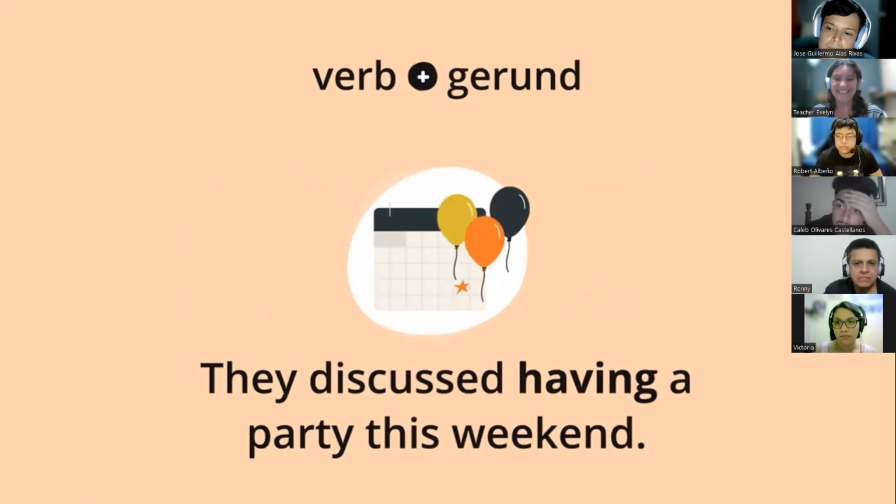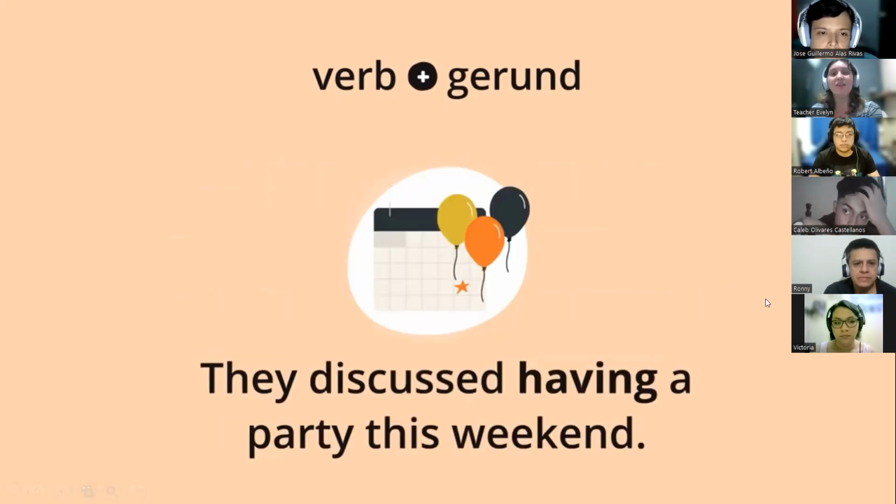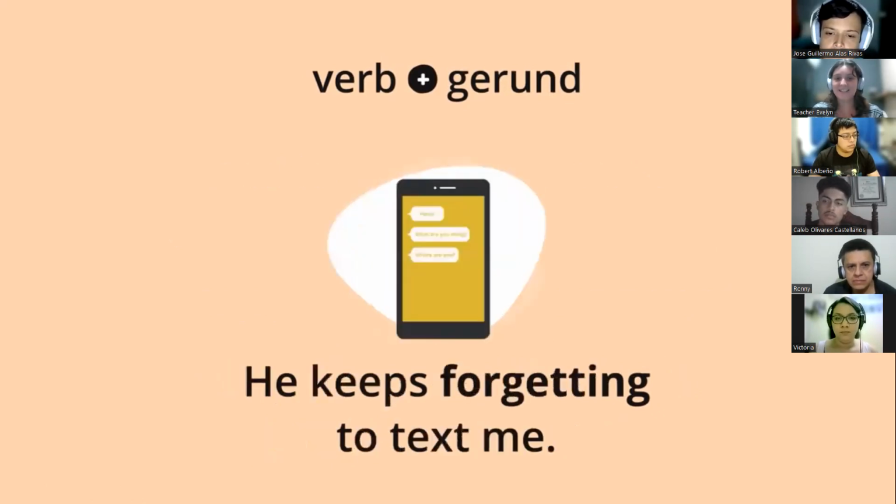They discussed having a party this weekend. Yes, they discussed having a party this weekend. So you see, we have a verb, one of these verbs, which is discuss, and then we have a gerund. Which is the gerund in this sentence, Frankie? Having. Having, perfect. So we have the verb discuss in the past, right? And we have the gerund having, right? Pretty nice. So they discussed having a party this weekend. Let's see the other example. Robert, can you help me read this example, please?